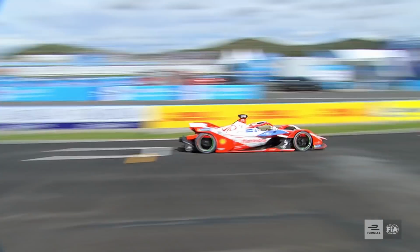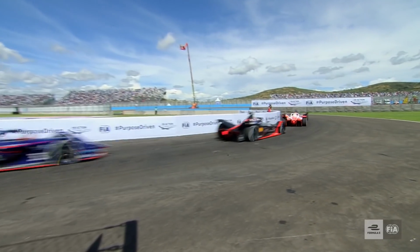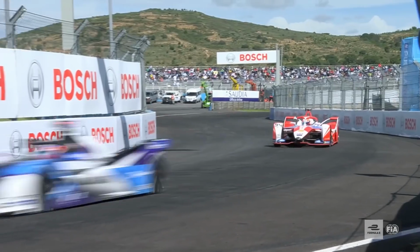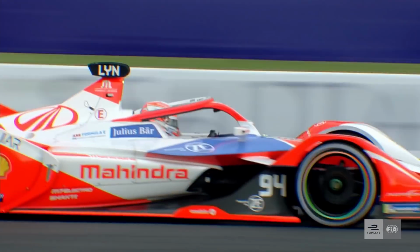Yeah, I mean the cars potentially are going to be lighter as well, which as a racing driver, if you have a lighter car, it's pretty much the same as having more power. Lastly, probably the prospect of fast charging during the race. That adds another element that we haven't got at the moment in Gen 2. Yeah, I think it's a really, really exciting prospect and one I'm looking forward to.